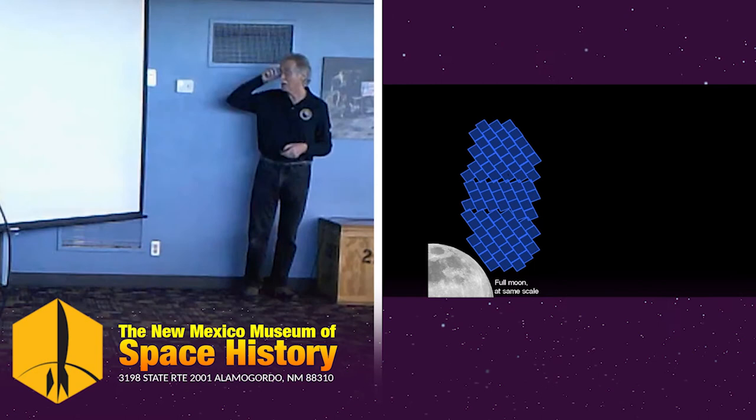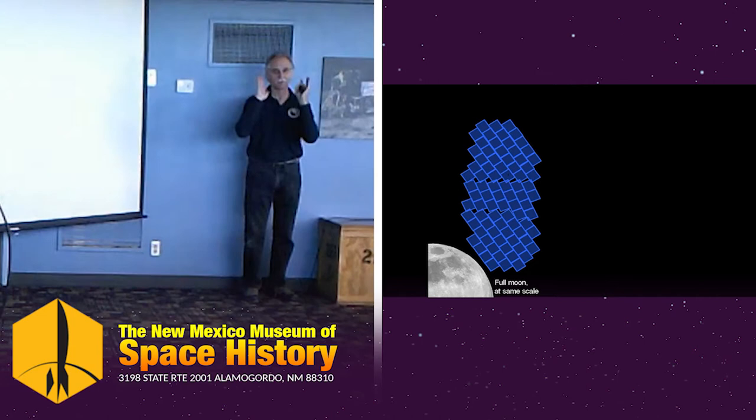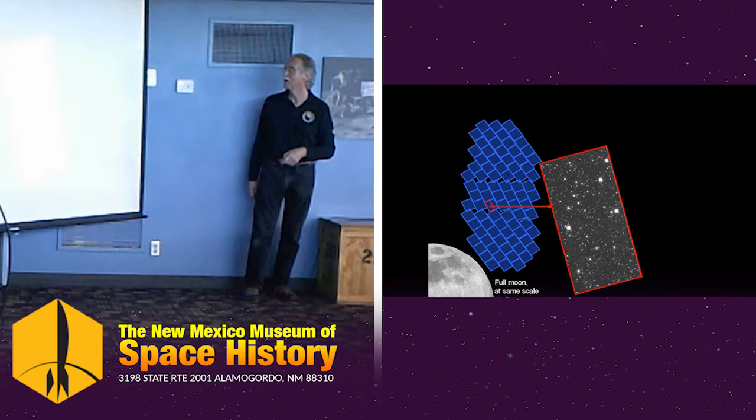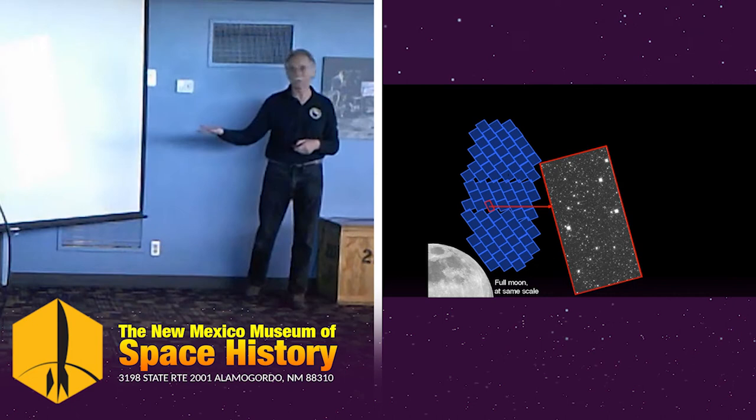And this is the area we covered. Each of these is a single Hubble field of view. Hubble has superb optics, but a rather small field of view. So we had to take many dozens of images to search the area. We knew there should be something in this region here. This looks familiar. It's basically the same thing that Clyde Tombaugh did to look for Pluto.